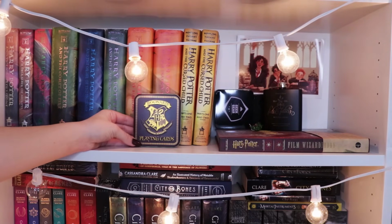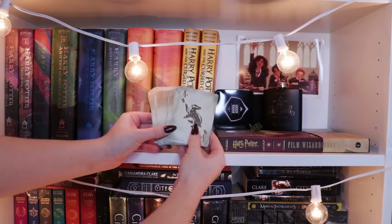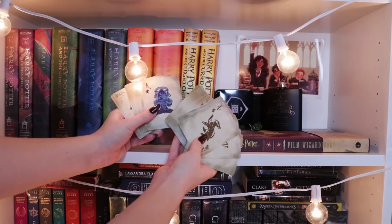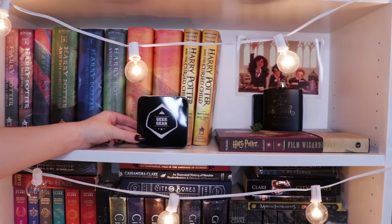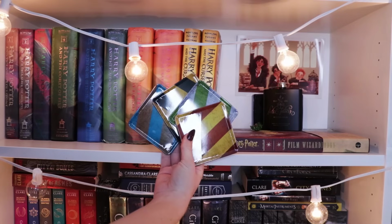These are a set of Hogwarts playing cards. I don't remember if I got these in Accio Box or in Geek Gear, but they are house playing cards, so you have one set of Hufflepuff, Slytherin, Gryffindor, and Ravenclaw. This is a set of coasters that are Hogwarts house themed that I got from Geek Gear. I'm a slob and I never remember to use coasters, so I just like to keep these on my shelf.